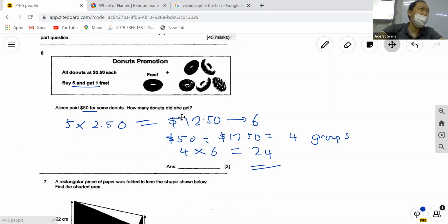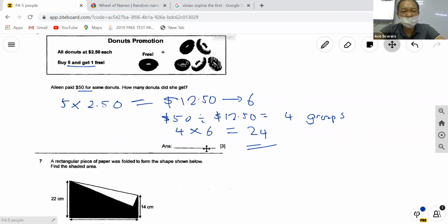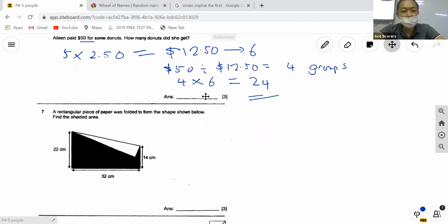You all understand? This is the grouping method. Rounding, grouping, all different. But you understand, right? Like 5 plus 1, so there's 6 per group. Next one. Is it okay?